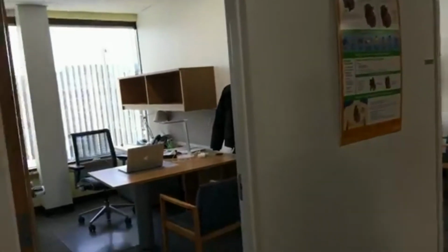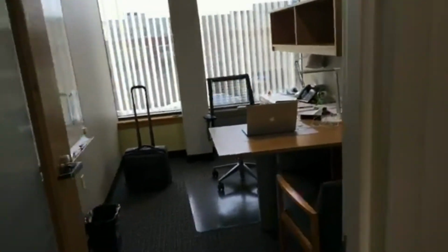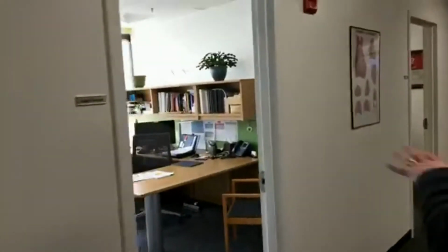Satya's office there. Hopefully I have the door closed to my office because it's always the messiest one. Susan Stamatis. It's kind of funny on the back wall here.